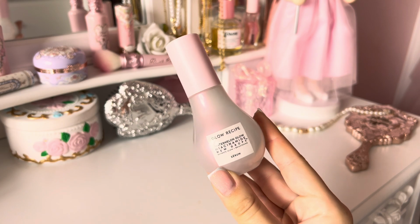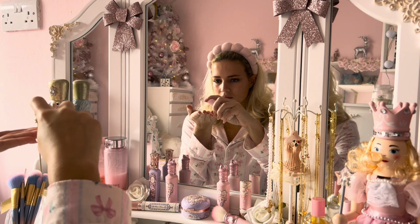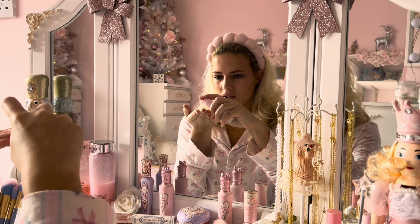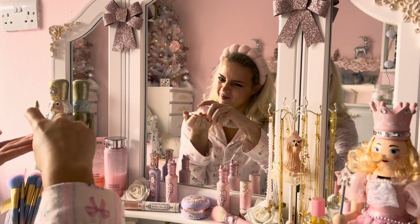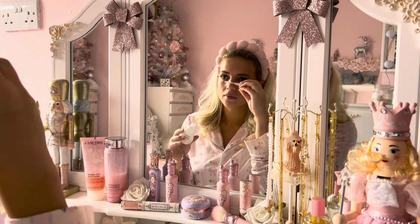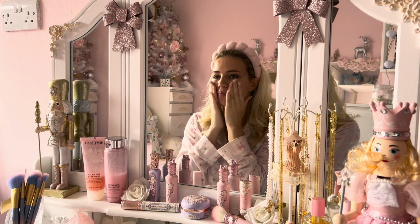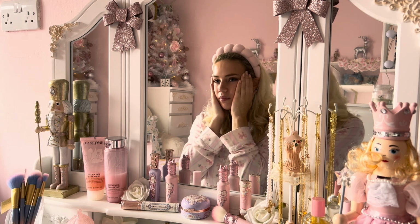Then my absolute favourite product, the Glow Recipe Niacinamide Dewdrops. They smell heavenly of watermelon and they just give my skin a nice radiant glow. And at this point I realised this bottle was nearly empty, so I actually had to use the stick to scoop it out onto my face. I personally am a huge fan of Glow Recipe as a brand in general. I love literally all of their products. They remind me so much of the Becca Glow Elixir range.